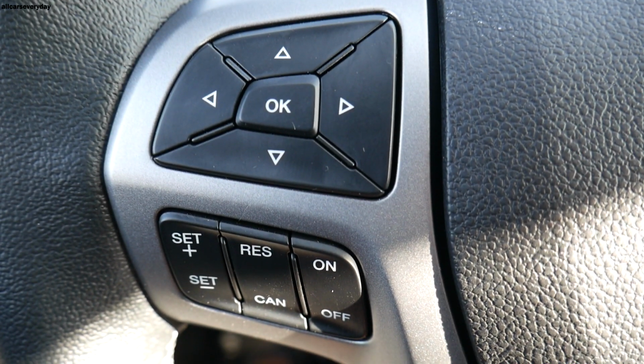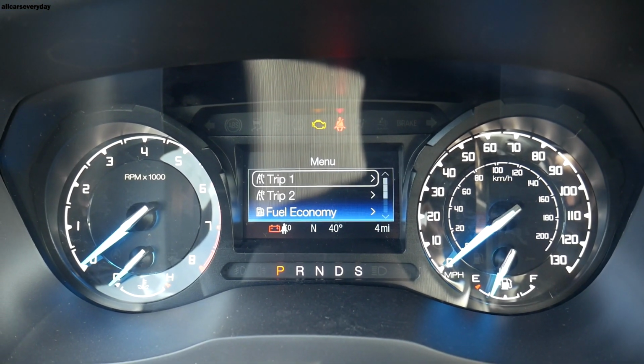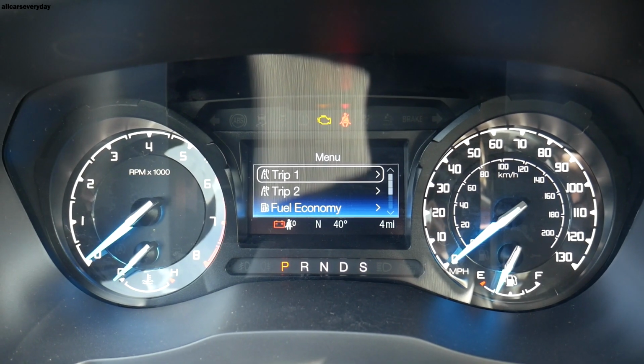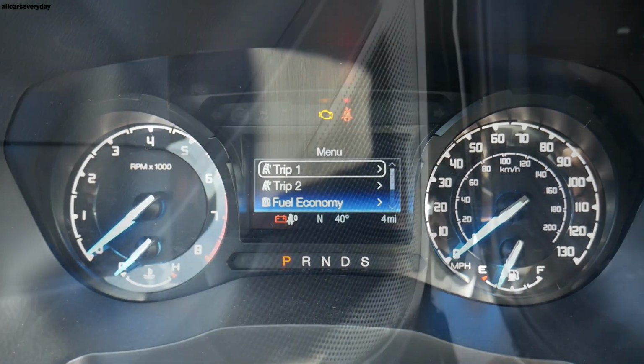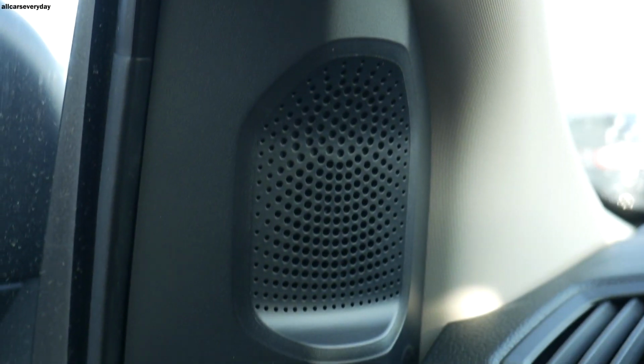It has controls for the media and gauge cluster. Speaking of which, the Ranger has 2 analog gauges on the sides with a 4.2-inch screen in between them for the driver information center, just like the Toyota. The cabin of the Ford has 6 speakers and a standard rearview mirror with a manual dimming option.